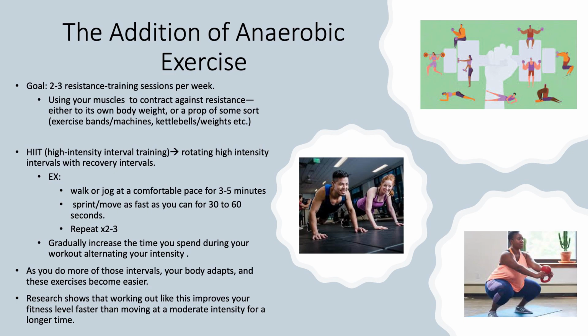What we consider a healthy and optimal choice for anaerobic exercise is what's called HIIT training, or high intensity interval training. It sounds a little overwhelming, I guess, but it's quite a simple process. With high intensity interval training, we alternate longer periods of physical activity done at a moderate intensity with short bursts of vigorous exercise. That's often less than a minute.